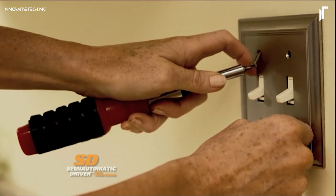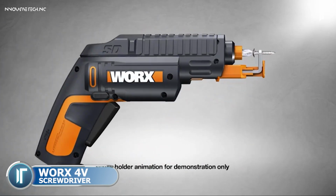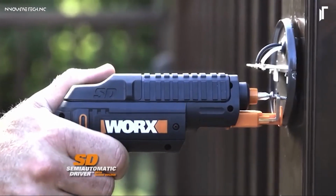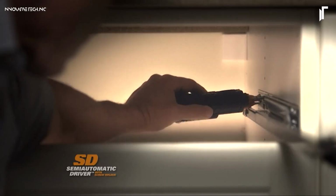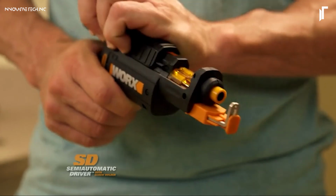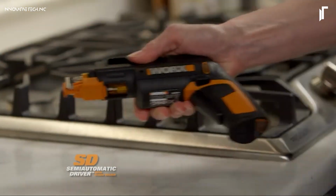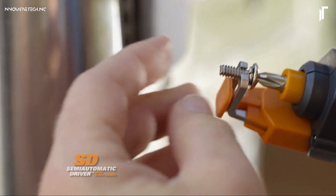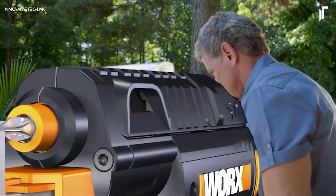The WORX 4V electric screwdriver brings a blend of simplicity and versatility to your daily tasks, offering 3 torque settings that allow for precise control, whether you're handling delicate hardware or tackling more demanding jobs. Its USB-C charging capability ensures you're never left hunting for specialized chargers, and the dual LED lights make sure even those hard-to-reach spots are illuminated.